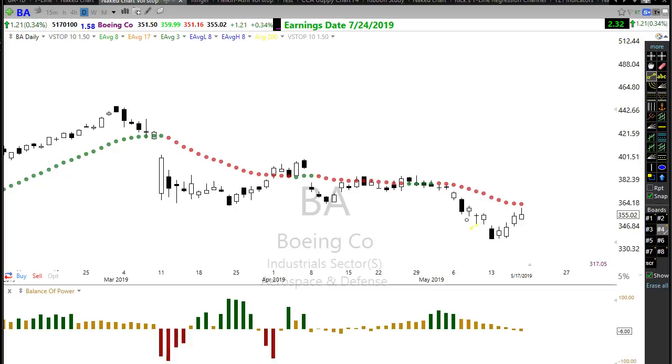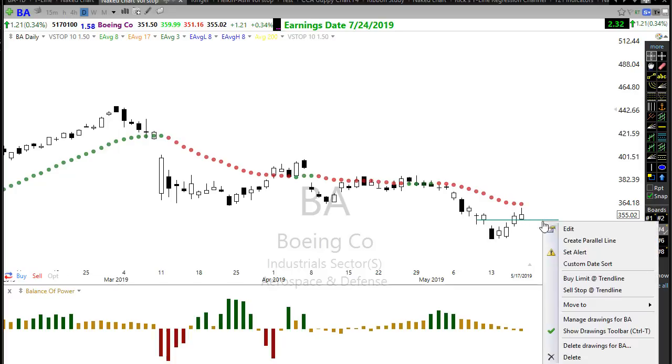Draw a line on the chart. Make sure it's nice and straight. If we had a failure to drop below that candle right there, that would be significant, right? Make that an alert. Just set an alert on your chart. That's all you got to do. Set an alert, make the trade come to you. You don't have to stare at that chart to find it.